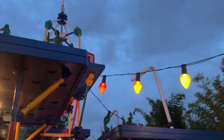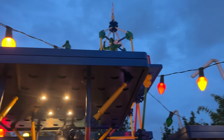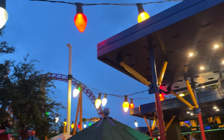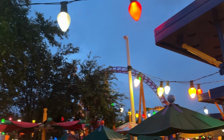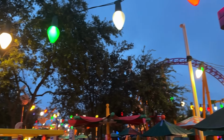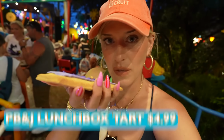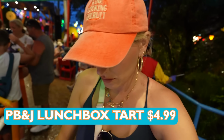I recommend ordering if you wanna come here when you get into the park, if you can guess when you'd like to eat this. And three, it's outside, and while there are some umbrellas, it's very hot, so I recommend if you're here in the summer to eat here in the evening. All right, here it is. Here we go.